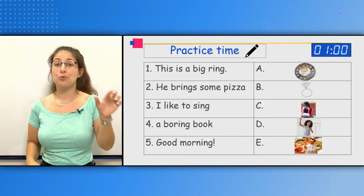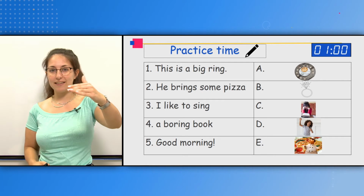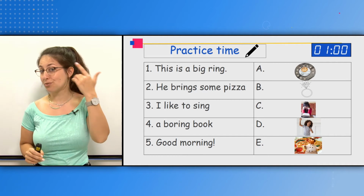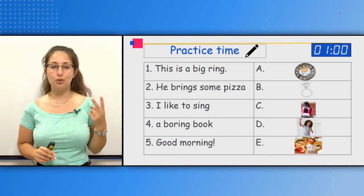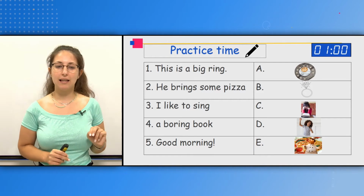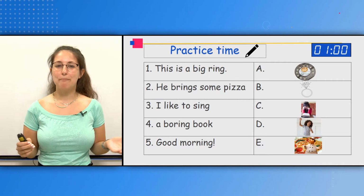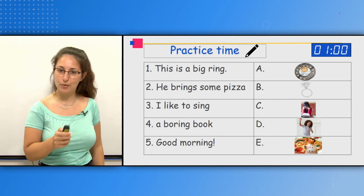Look, you need to read the sentences again and to match each sentence to the correct word. Let's begin. This is one. Listen to me because you need to read it after. One, this is a big ring. Two, he brings some pizza. Three, I like to sing. Four, a boring book. And five, good morning. Match the sentences to pictures. You have 1 minute. Go, go, go.